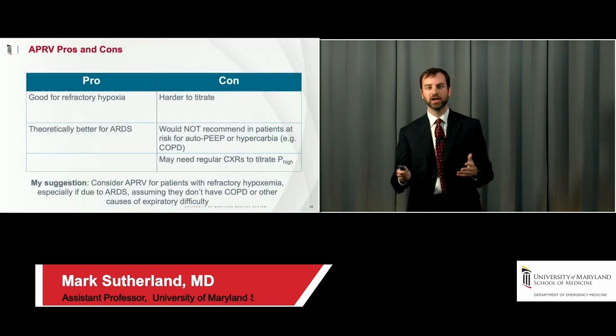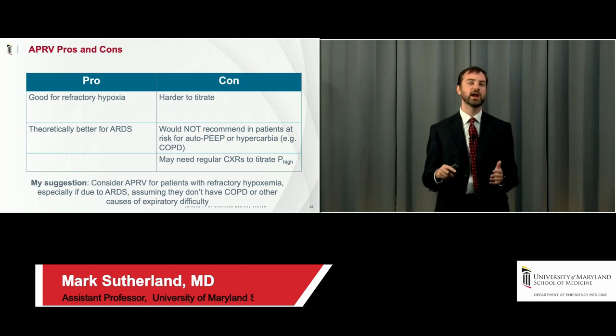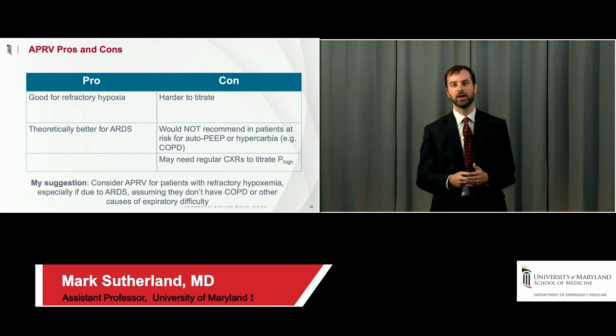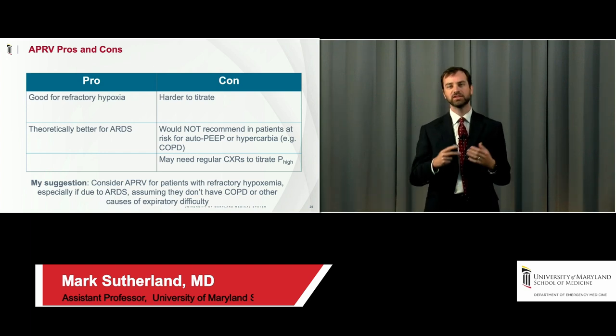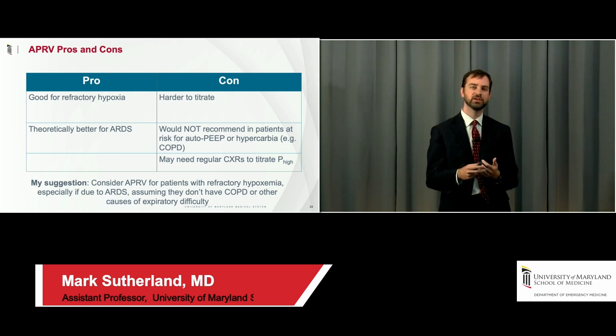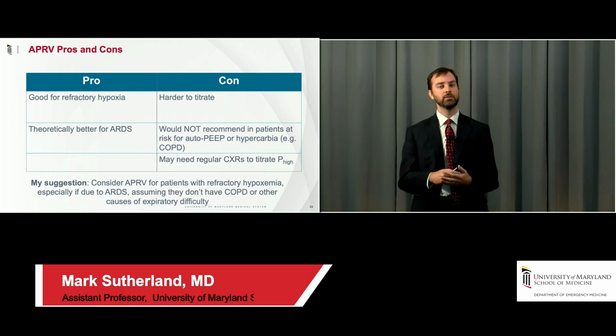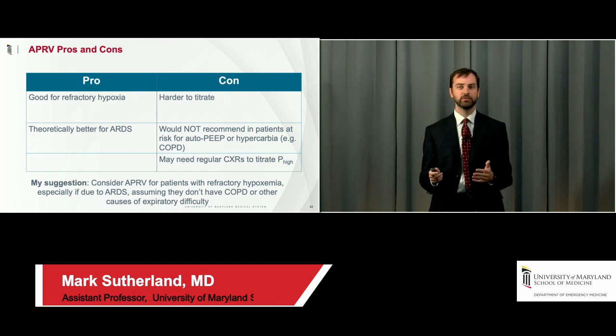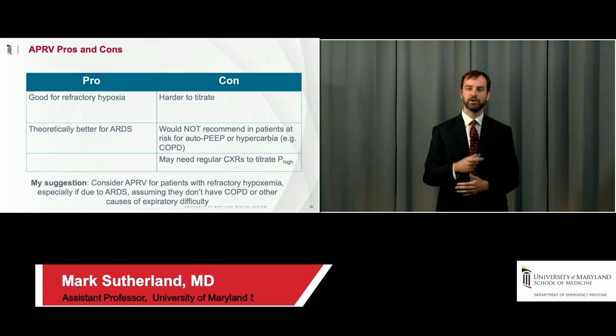And so, pros and cons and kind of bottom line with APRV. Personally, I think APRV is good for refractory hypoxia, and especially if that refractory hypoxia is from ARDS. I think there's some physiologic rationale for why it makes sense in refractory ARDS cases to consider APRV. Is there a lot of great data to support that? No, but I think there's at least a good physiologic rationale. Downsides of APRV: it's a little harder to titrate, as I mentioned. The variables interact in a bit more complex of a manner.